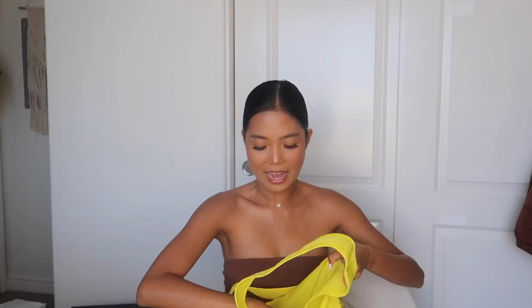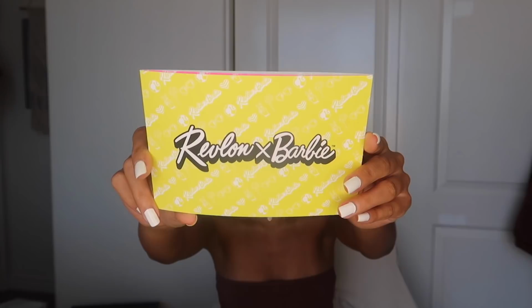I'm actually working with Revlon for their Barbie collection. Little Farina would have been so proud of present Farina right now because I loved Barbie growing up. And look at this. And they also sent this yellow pouch or bag, and it has all of the products from the collection. It says Revlon and Barbie. I believe by the time this vlog comes out, my content with them is already gonna be out, so hopefully I can show you guys.